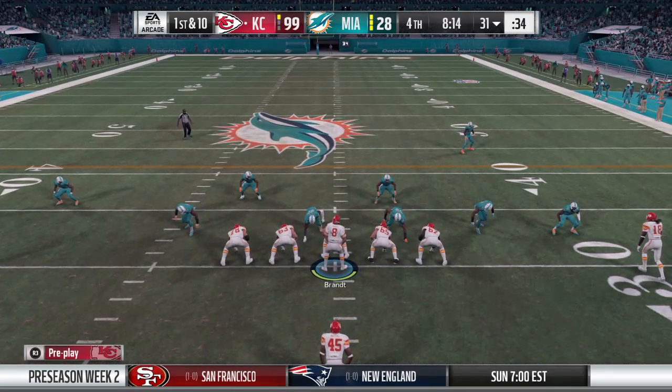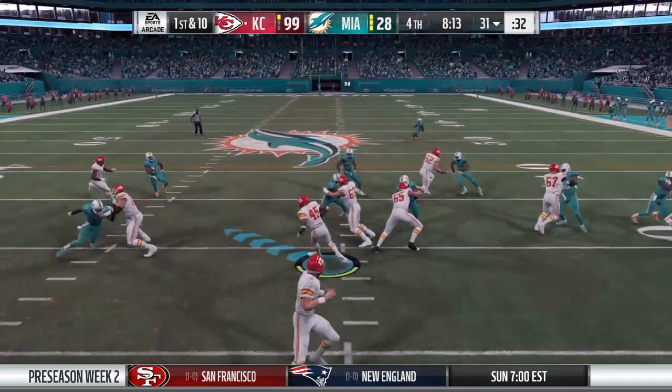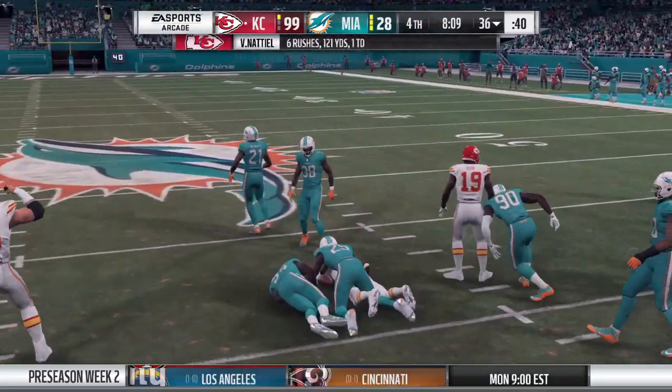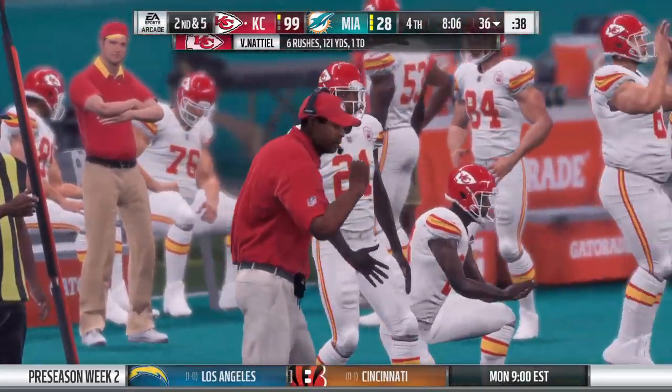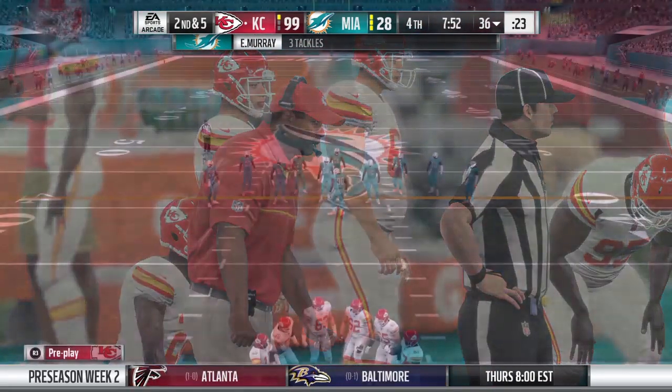Here we go. All right, here we go. And they give this time to the tailback. And he'll be tackled just past the 35 at the 36. 5 yards is the tally on first down. That brings up 2nd and 5.